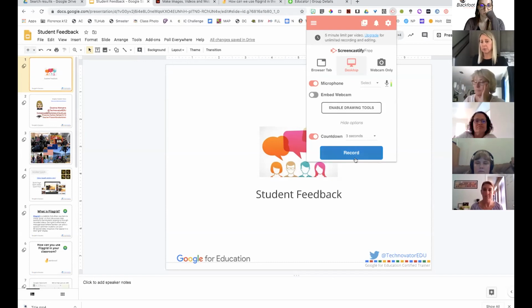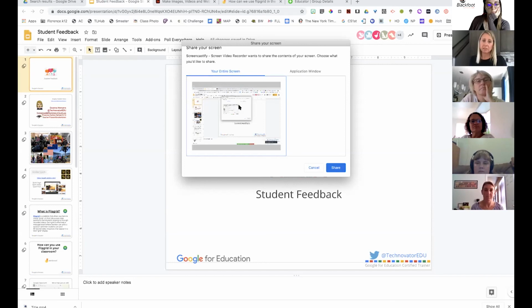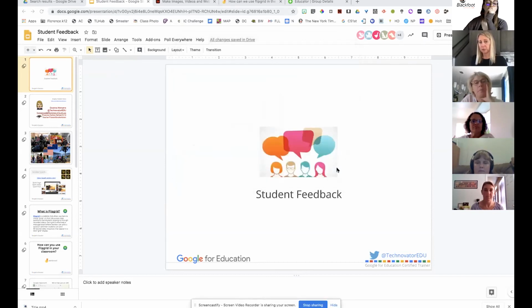So here's what's going to happen. I'm going to tell it that I want to record my screen. So it's going to go ahead and open up a new window here, and I'm going to do my entire screen, not an application window. And I have to select. This part gets hard. Some people forget. You have to click on this screen and get the blue outline, and then you can share your screen. So now what's going to happen, as soon as I hit share, it's going to count down and it's going to be recording.